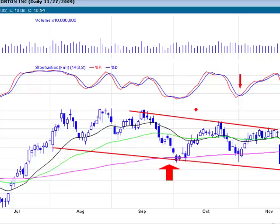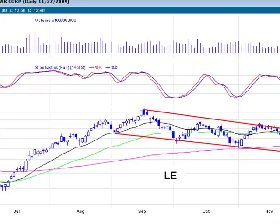So it makes me take a look at some of the other housing stocks, like Lennar here, which is another one. This is LEN, and you can see a very similar pattern here of a channel. Some of them are a little bit stronger. This one has a little bit further to go to get down to the lower channel line here, but they all are in a pullback, and they all are in a bullish pullback.